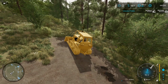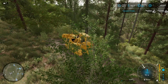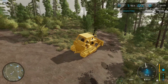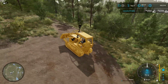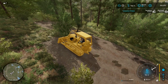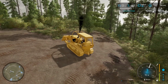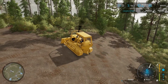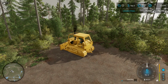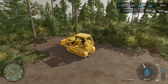I may come across more stumps, but we shall see. It's very thick brush up here, so I may have missed some. This is probably as much as I'm going to make the landing once I get this all cleared out. Oh, I guess I missed a whole tree right there. And a stump. But I'm going to go back lengthwise a little bit further.